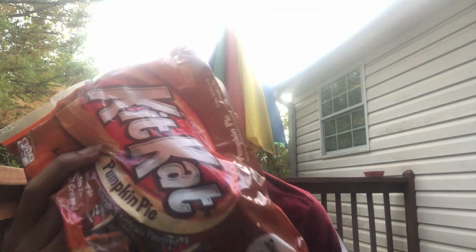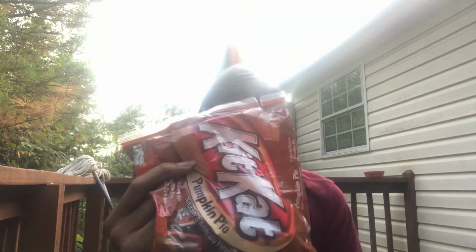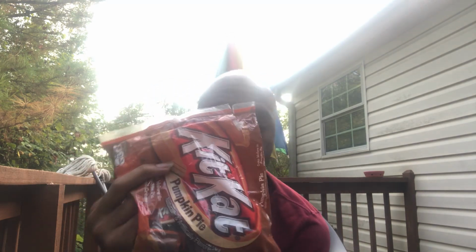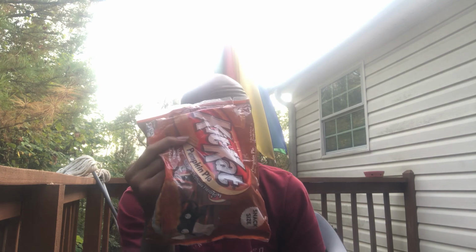Definitely worth it. I got this from Kroger. I think like $3 and some change, man. But yeah, it's pretty good. I like it. If I had to rate this Kit Kat pumpkin pie, I'd give this a 10 out of 10, solid score. I like pumpkin spice. I like that stuff, man. It's pretty good, in my opinion, of course.